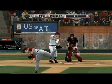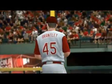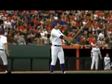Now the 2-2. Big swing and a miss on a heater. Strike him out, 1 down. Well, they needed that one. That's the first out. They need to try to limit the damage in this inning and hold on to that lead.